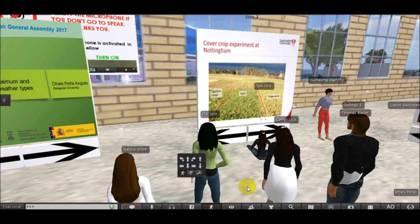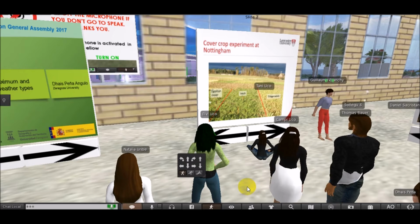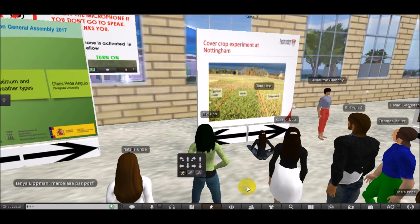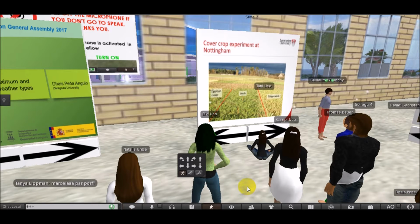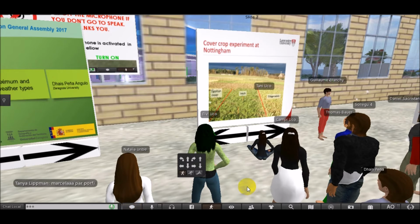So what we're going to do is follow the soil moisture during all the growth period, during the cover crops and also during the cash crops, and look at some changes in the soil structure. Here I'm only going to present some preliminary results because the cash crop is growing right now.